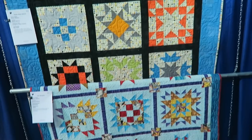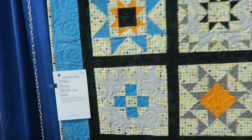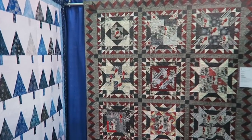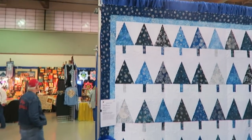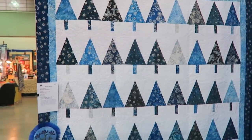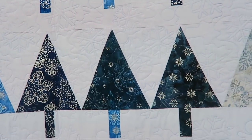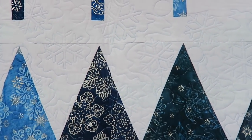And then we have one here as well. Those trees are pretty, and the quilting is matching the style. It's got snowflakes, and I'm not sure if it's going to show up very well. That's beautiful.